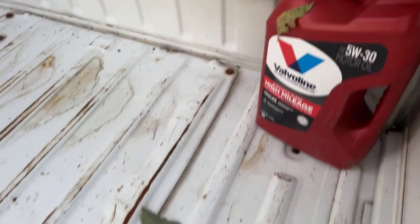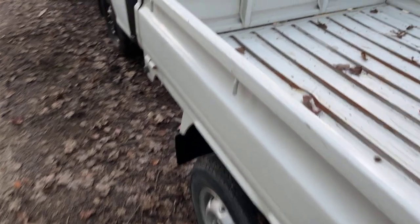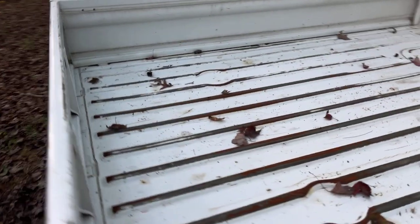The bed only has scuffs. That's all that is. Boy, is that in good shape, guys. Look at that bed. This is just paint that was scuffed from them putting something in there, and it's barely scuffed.